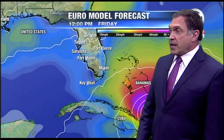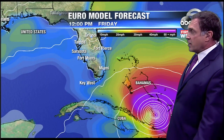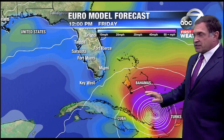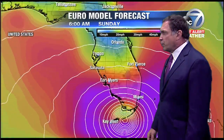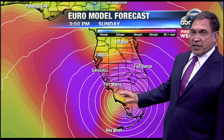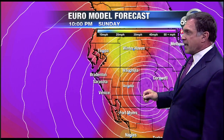Be safe. Taking a look at the European model forecast, which is the one that the Hurricane Center has said they favor now. And remember, this is not written in stone, but it seems to be the best performing model currently. The European takes it right up through the Florida Keys as a strong hurricane, moving into areas around Bonita Springs and then lifting it northward right through the spine of the state.